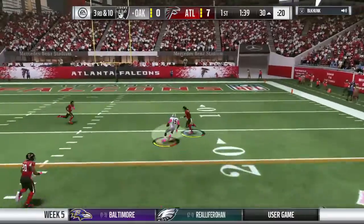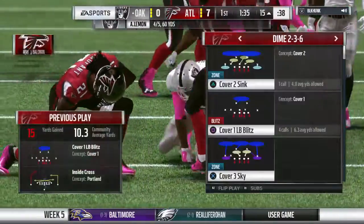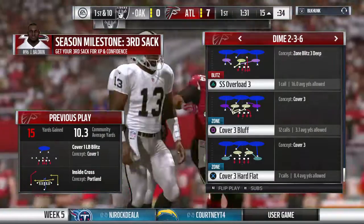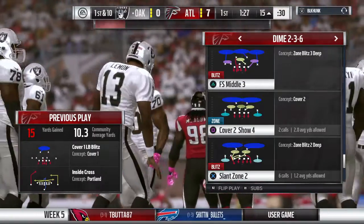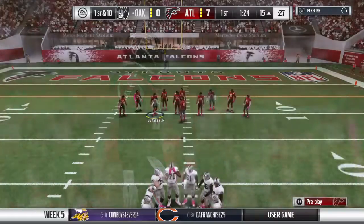They'll look to throw here. It finds Crabtree for the completion. 15 yards there for number 15. The goal of every offense is to move the chains, pick up first downs. A nice job finding an open receiver for a completion. Fresh set of downs here.